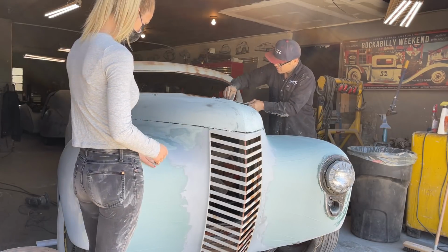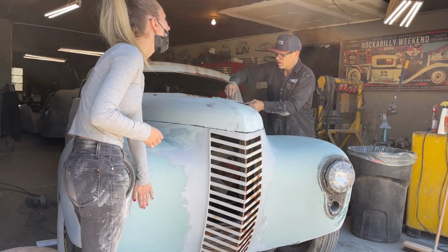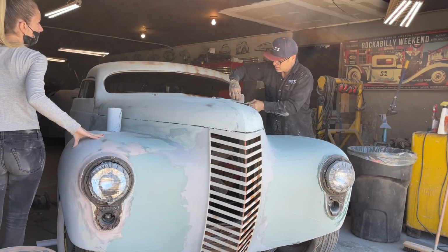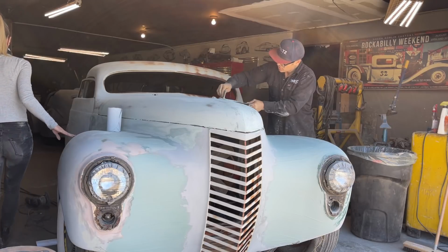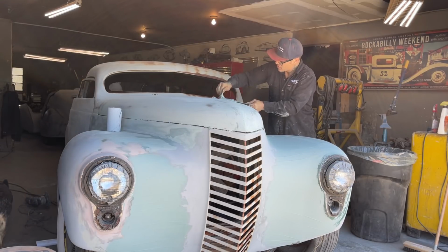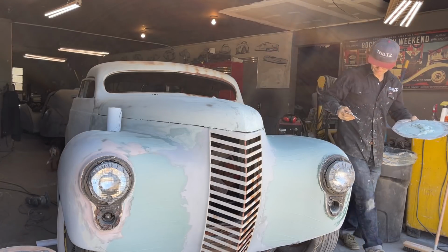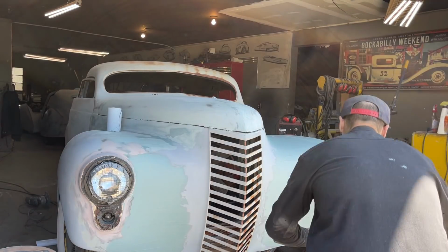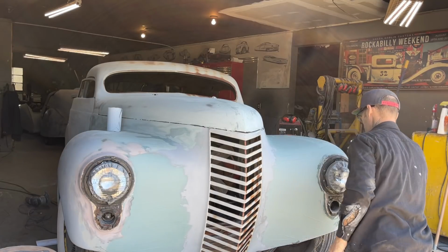You want me to sand this off? What off? The filler? Sure. Grab yourself a piece of 40 grit. There's a piece of 40 grit in the other room, fold it in half. And you can just stroke it by hand there. Oh, geez, put my hand on there early.